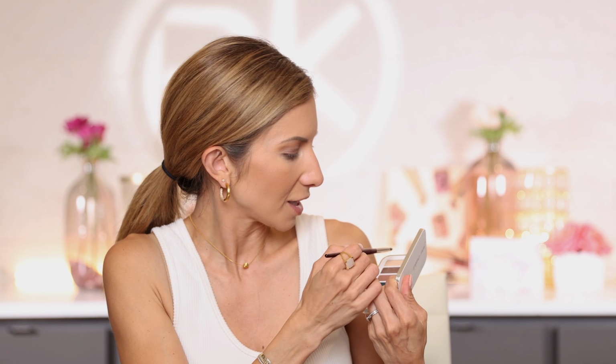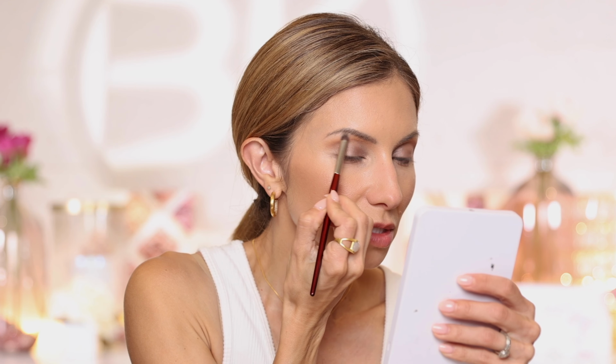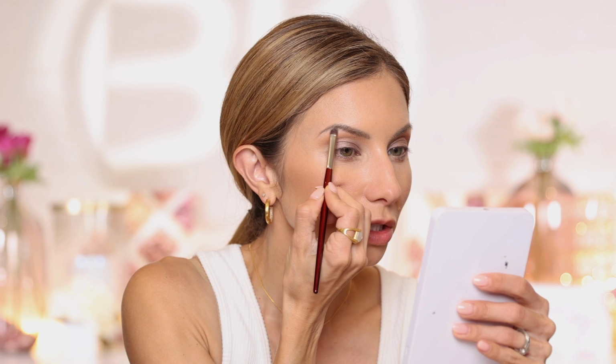And I'm going to go into the lightest shade in this palette, just a really pretty kind of ivory vanilla shade. And it has a little bit of a sheen to it, so it's going to reflect light, but it's not frosty. And I'm just going to pop this right underneath the brow. And because I'm using this really small, dense brush, it's going to pick up a lot. So I'm trying to make sure that my pressure is very light pressure. Oh, nice.